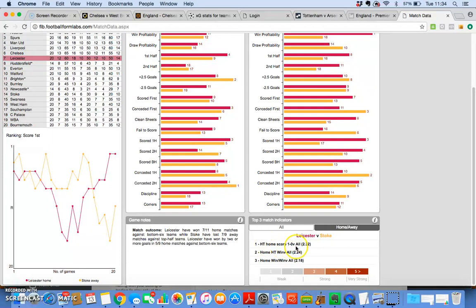Half-time home score 1-0 versus all. So it's 2.3 on the Richter scale. And so they're saying, look, maybe you want to look at that one because that's their algorithm just throwing this out, and I don't really take too much notice of it. But again, it's more strings to your bow, guys. If it points you in a direction that is profitable, then why not? Why not have a little look?